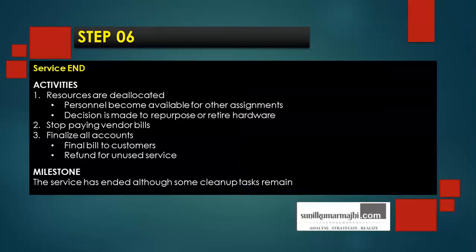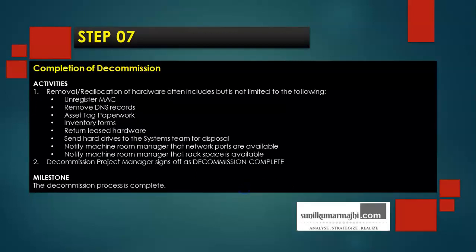Now step 6 focuses on service ending. So the activities here are: resources are deallocated, personnel become available for other assignments, decision is made to repurpose or retire hardware, stop paying vendor bills, finalize all accounts, final bill to customers, and refund for unused services. The milestone here is the service has ended, although some cleanup tasks remain.